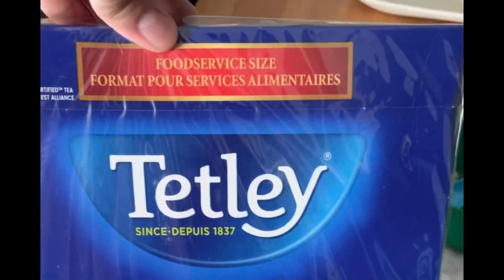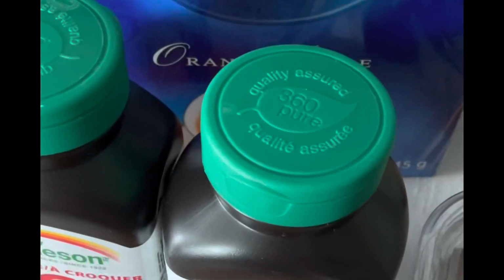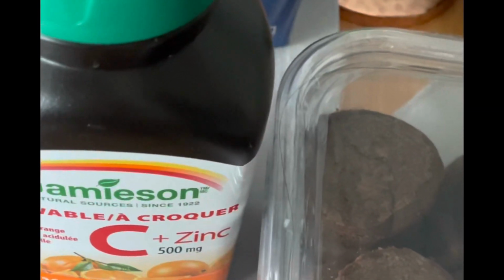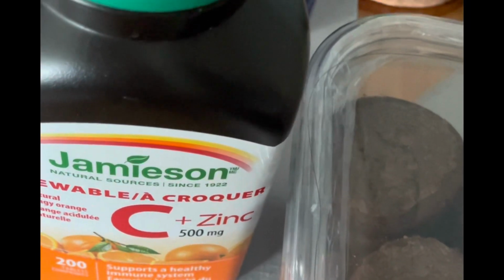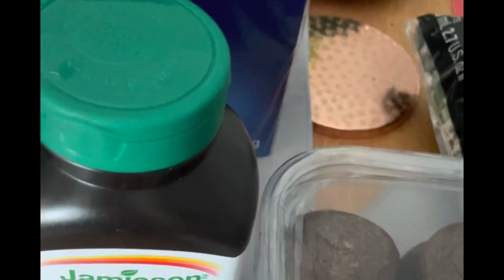This cheese buns, and this a pack of tea, and this vitamins. This 2 pack of vitamins is, how much is this? 14, 15 bucks.